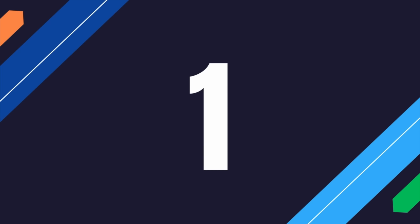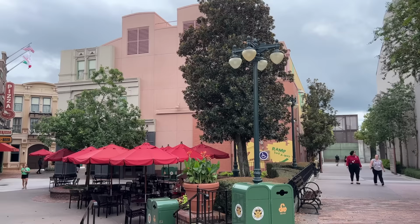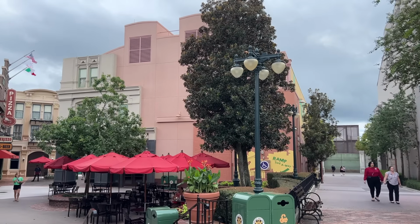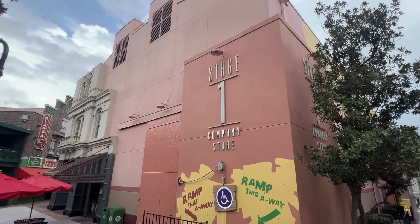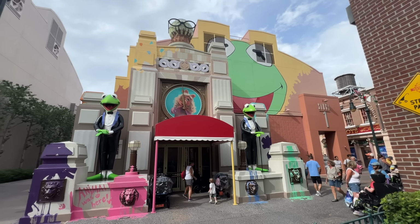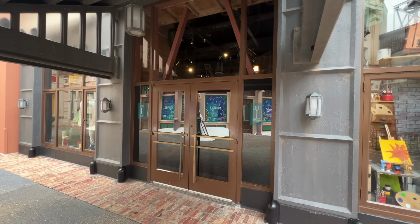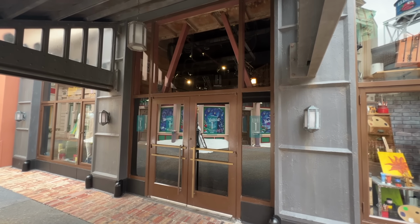Number 1. The number one comment I received after making my first abandoned Disney video was that I needed to include the Stage 1 company store, also known as the Muppet Store. It was one of the go-to stores for all things Muppets, being located right at the exit of Muppet Vision 3D. The store once sold plush characters, Muppet-themed toys, figures, and t-shirts.